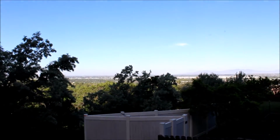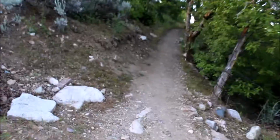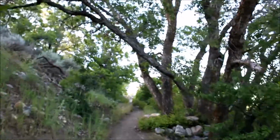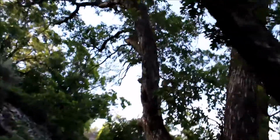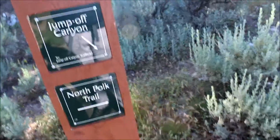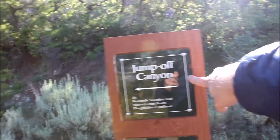Here's our view so far. Look at that bluebird. You see him? Maybe he'll hold still. Hey, buddy. This is where we're coming from. I don't know what that is. I'll have to look that up. Might be a future hike. And Jumpoff Canyon that way.